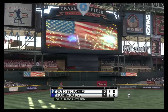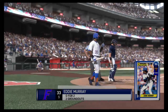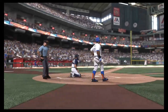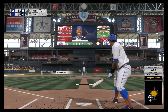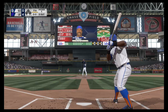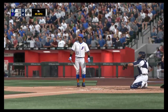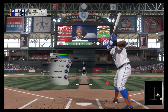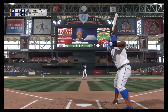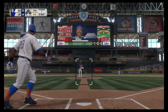7th inning stretch time here at the ballpark. Stepping in and ready for another shot, Eddie Murray. He's 0 for 2 thus far in this one. Action in the bullpen now as a right-hander begins to throw out there. Into the windup and the pitch. Inside with the slider, and that'll back him up a bit. That one's going to find the seats.